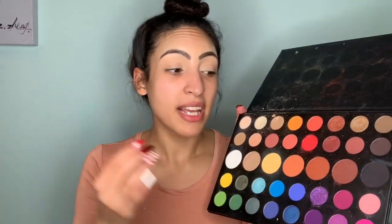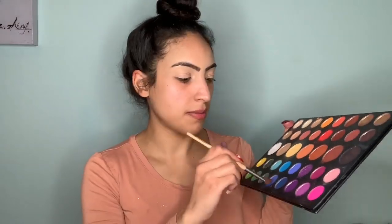So I am gonna be using this baby right here. This palette is amazing, I love it. It has every single color that you need. And it has an amazing selection of blues. So I think this is gonna be perfect for this look. I'm gonna be starting with this shade right here. It's like a really dark navy blue. And I'm gonna put that on my crease.